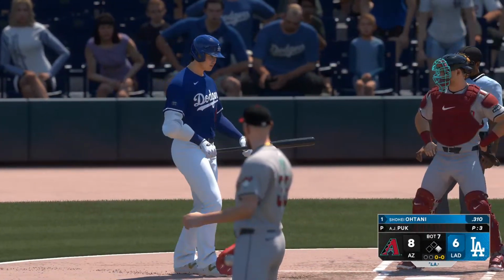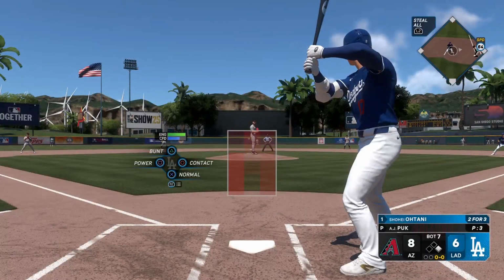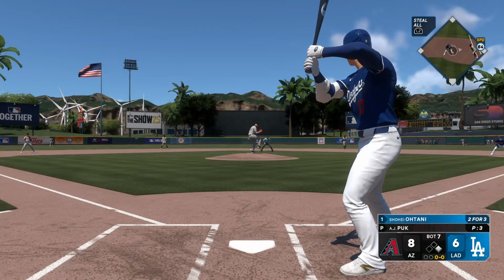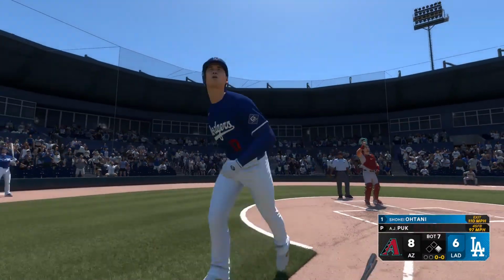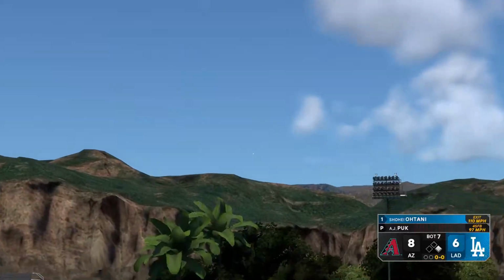Now batting. Here's the designated hitter, Shohei Ohtani. He's got a couple homers already, so can he possibly do it again? Come on, man. Of course he can. Those two he hit were legit, and he looks pretty locked in right now at the dig. This one driven deep, way back there, and it's gone.